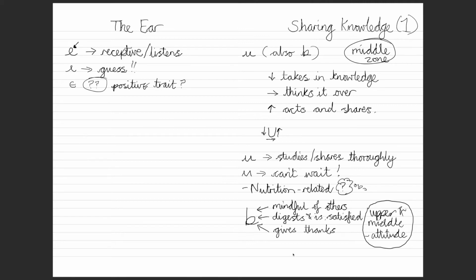Okay, but because it's in the upper and middle zones, it's your attitude. This is your day-to-day, mundane thing. I deal with this, boom, move on. Or I perceive something a long way away, perhaps I give myself time to think it over, I deal with it, move on. You can see how they're related.